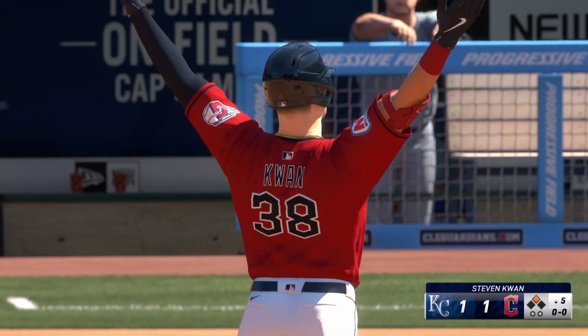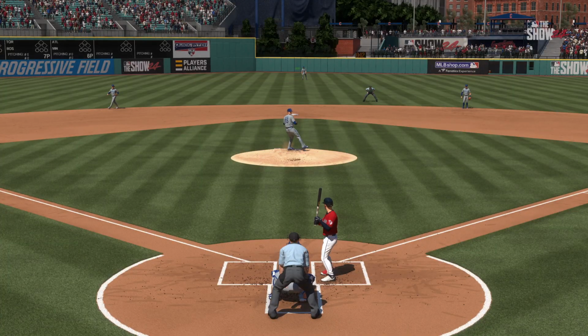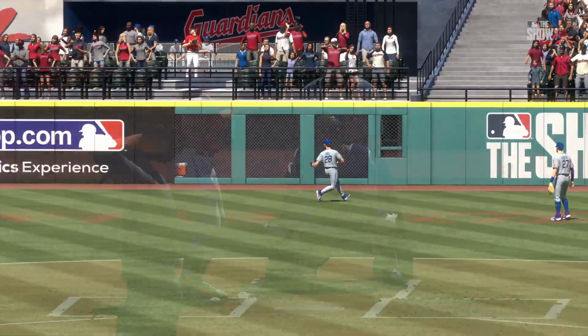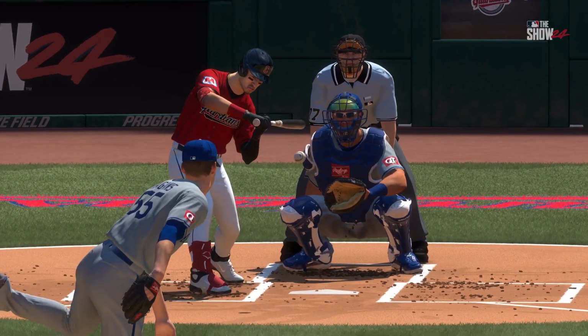Always feels amazing getting a job done when the team needs you to come through. It's just bigger than your own individual stats. Off the bat, it was headed for the gap all the way. And as a hitter, you love seeing those as you take your first couple of steps out of the box. You know you've got some real estate to run on. It's such a good feeling.